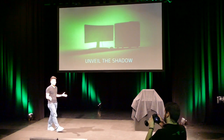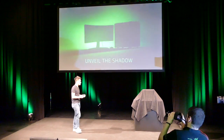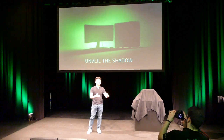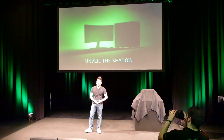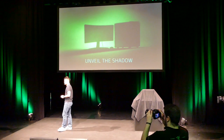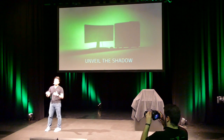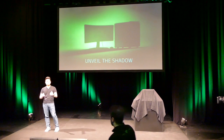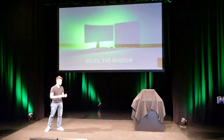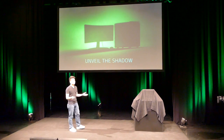So what is the Shadow? What is the Razer desktop? Before I unveil it, I thought I'd take everyone through the design process that we've gone through with this Razer desktop. Now, given it's a Razer desktop, it's got to be incredibly powerful, right? It's got to be right up there. It's got to be in the top 5 percentile of all desktops on the planet. So what would we put inside it?